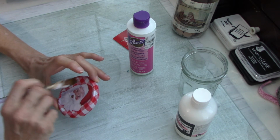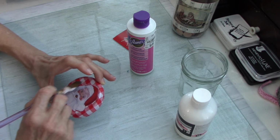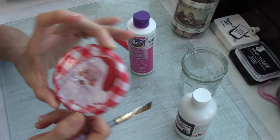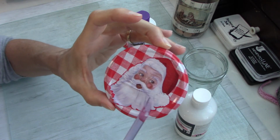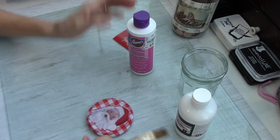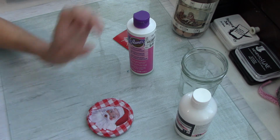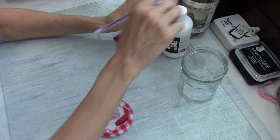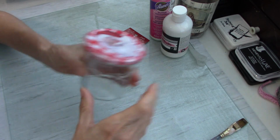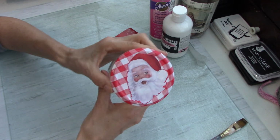Okay, so I'm just getting the glitter all over the top here, like that, and let it dry. And see, he does have a big crease in him right here, but that will flatten out when he dries. Anyone who decoupages knows that when the things dry, they will flatten themselves out. But just 5 minutes, and you've got yourself a cute little jar.